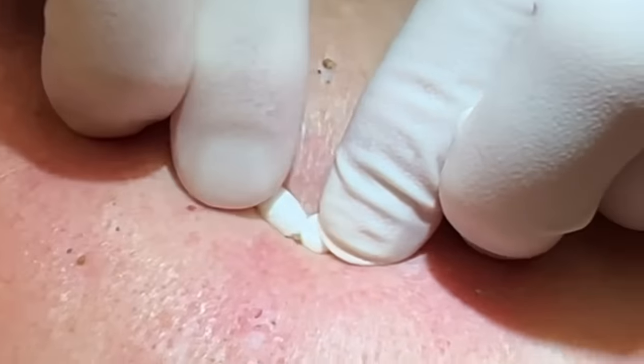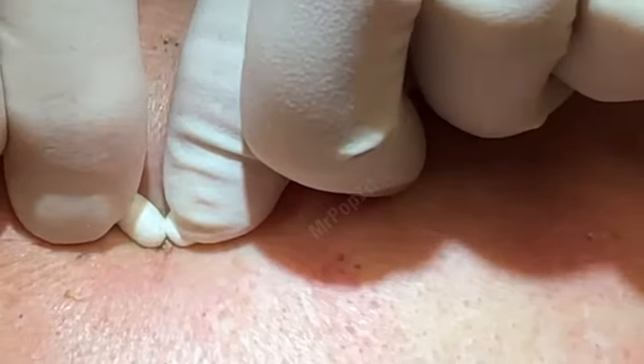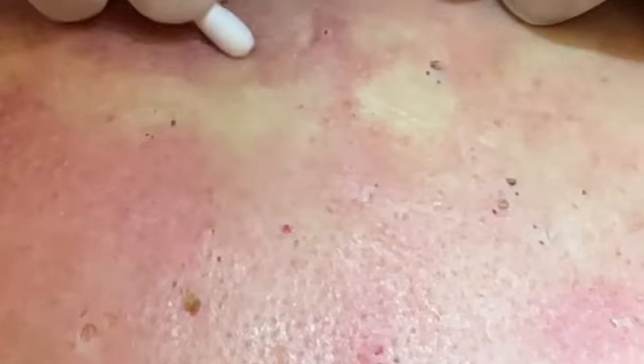It's looking good. I'm just going to get right here on the surface. There's a couple bigger ones all clustered together here.